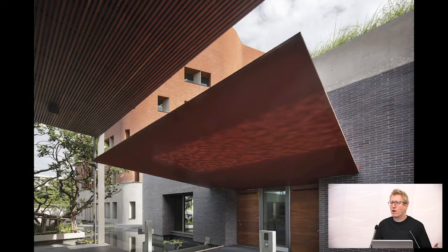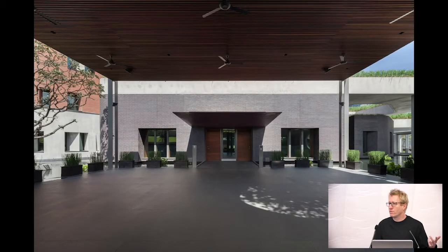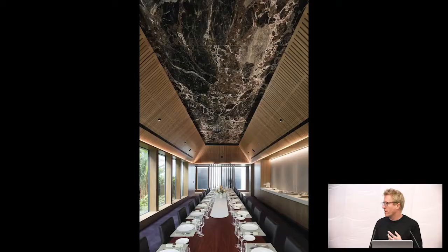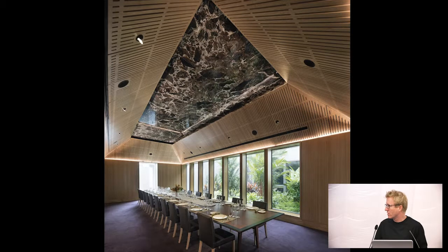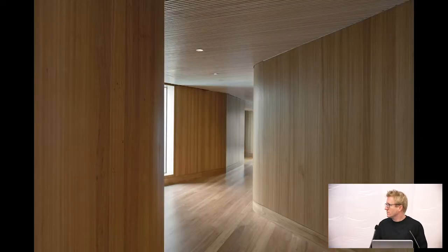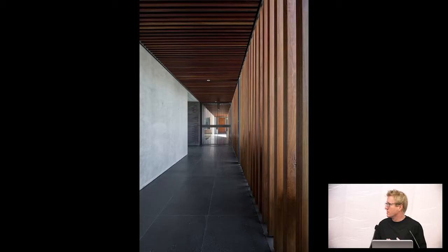So it's got highly layered spaces with protection, with approaches to how you might inhabit the outside, inhabit the inside, and to soften the sense of security, which is inherent in the building typology. More brush box lining, a different brick. And then the actual residence itself.